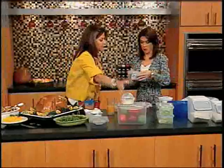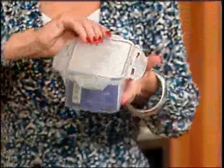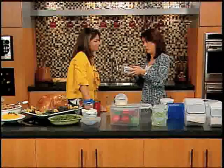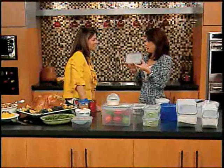And this is one of my favorites, the butter container. Ladies, I know you can't see out there, but I'm telling you right now that this container has a measuring guide for you, so you can tell how many tablespoons are left in the butter. That is fabulous for me because I'm always guessing, and this is telling you right there, and you just put it away. Exactly. Fabulous. Isn't that great?